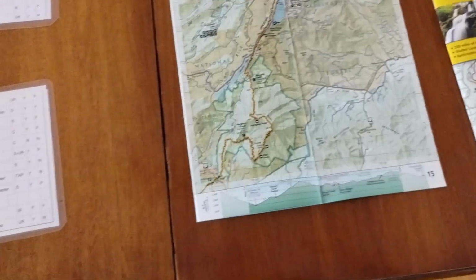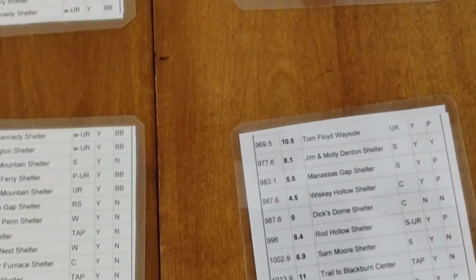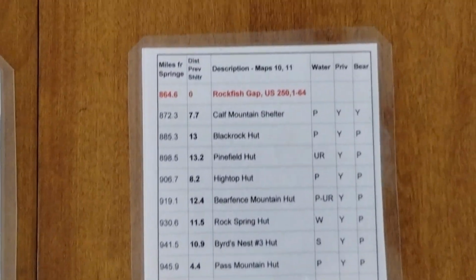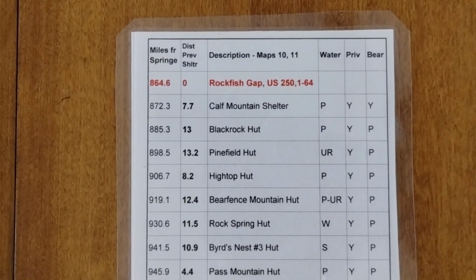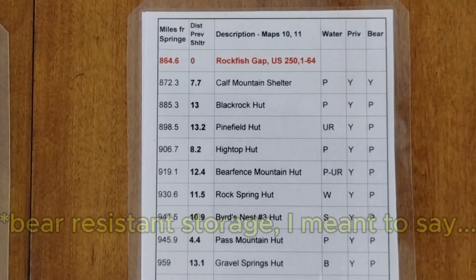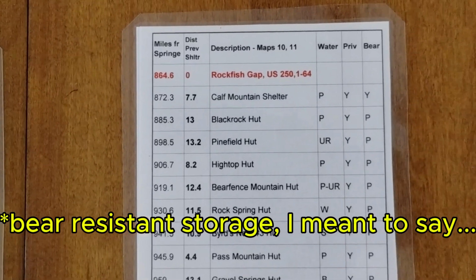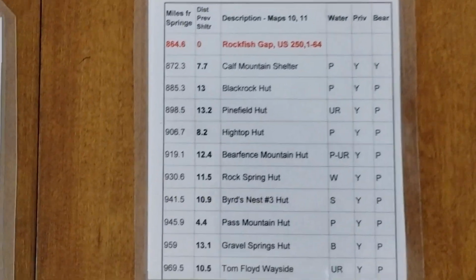From those documents and the AT guide from AWOL, I gleaned a set of shortcut guides I've made up for myself. And on these I just listed the shelters, and then whether they have water at them, a privy, and some kind of a bear food storage device, plus their miles NOBO from Springer Mountain, and the distance between each of the shelters.